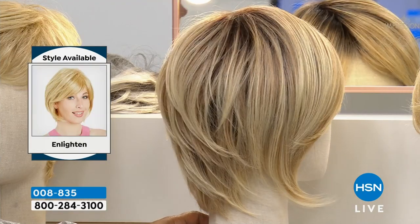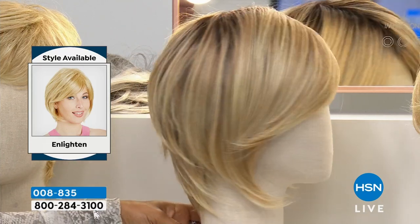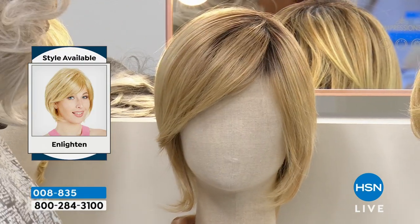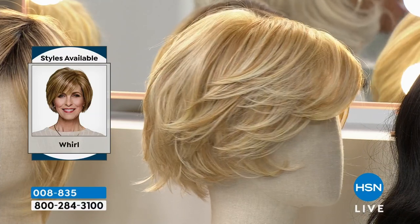This is called Enlighten. Look at the roots and how these are absolutely natural looking. They're cool, they're lightweight. Right out of the box, you'll be able to style them beautifully. Head over to our website at hsn.com and look at the different colors so that you can make your selection. The next style is one of our newer looks that we call Whirl. And she is a lot of fun.